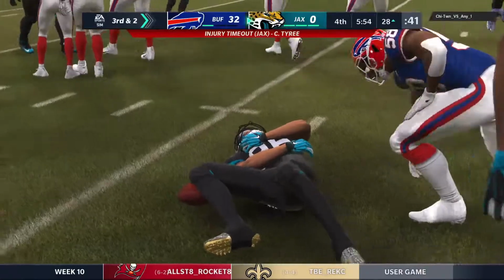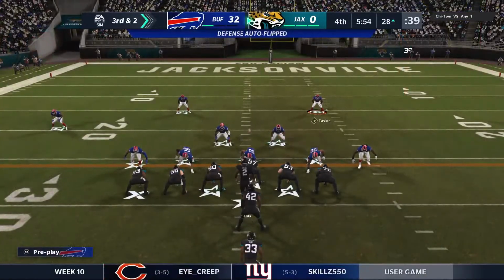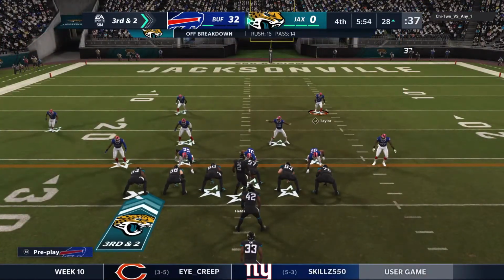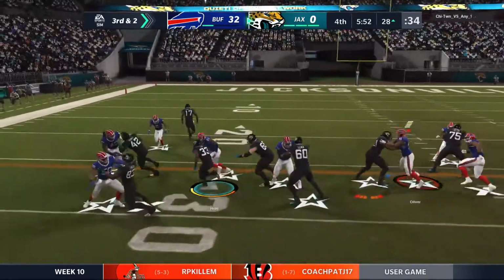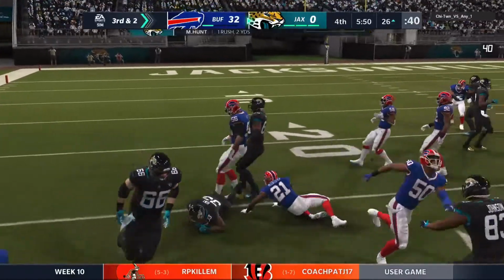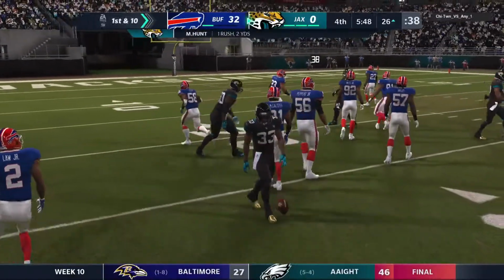And now we'll get a timeout. Looks like we've got a Jaguar with some discomfort down there on the field. The Jaguars on third down have converted just 2 for 6 thus far. Here it's 3rd and 2. While the training staff works on him, we'll step aside and be right back.